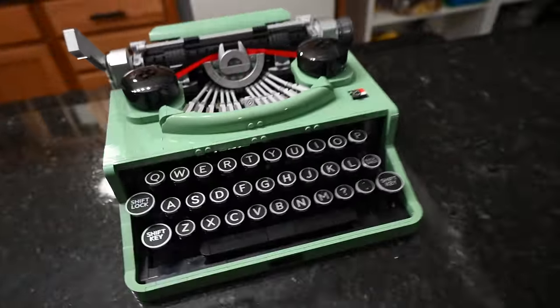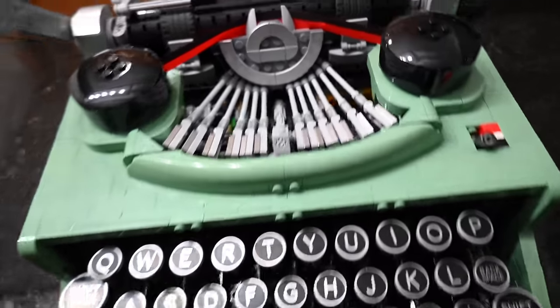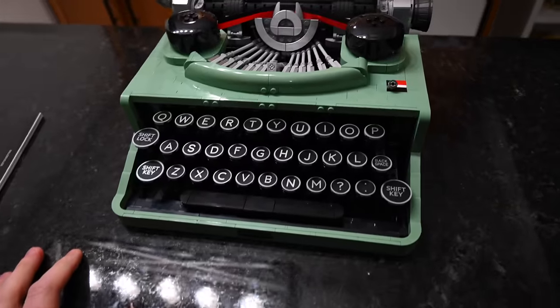All this time of building and doing these updates and working towards this has finally led to a very proud Lego builder moment. The moment where I've officially completed the Lego Ideas typewriter. And here is what it looks like in all of its glory. One beautiful set, I have to say. But also, if I had to describe this in a word other than beautiful, I would describe it as finicky.